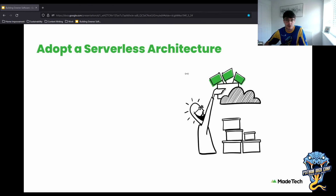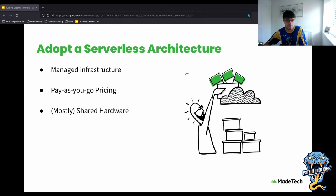Adopting a serverless architecture allows us to improve the utilization they're already receiving from other customers. So adopting a serverless architecture means using managed infrastructure with pay-as-you-go pricing, mostly shared hardware, and high scalability and elasticity. This pricing encourages high utilization, as we should then use it for a bit better sharing between all the different companies using it.